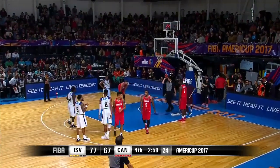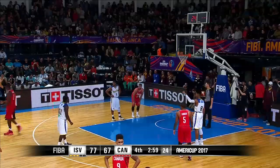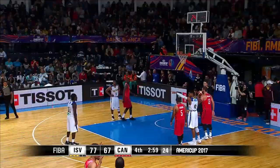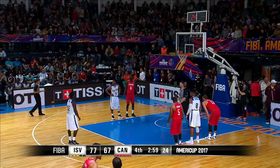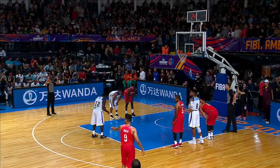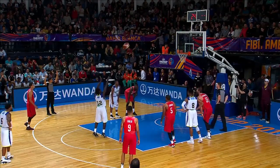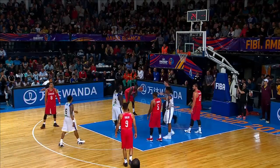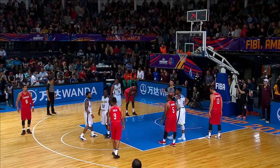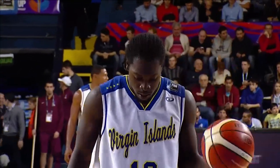Three minutes to go in the game. Yes, it is the 5th foul from Nicholson, going to the bench, the Canadian. So Amardi will be replacing him. Essentially, Virgin Islands is 3 minutes away from maybe their biggest win in continental competition, beating Canada in the AmeriCup. I wouldn't have bet on that. That's important. Yes, very important.